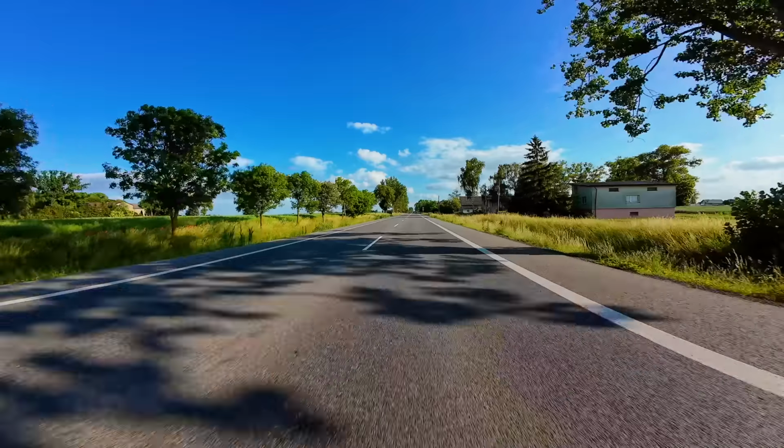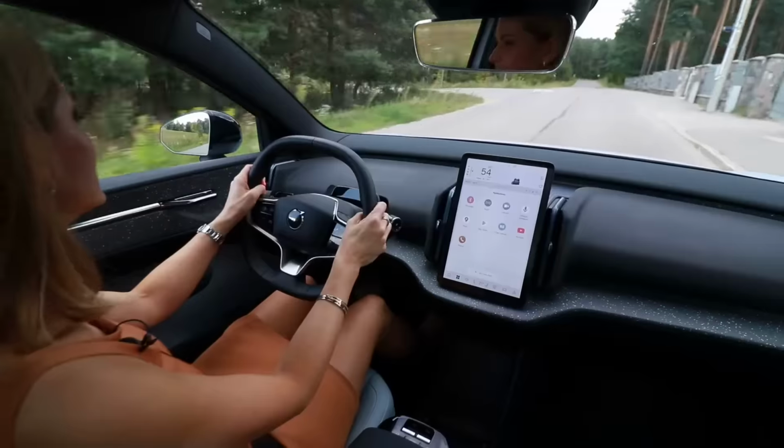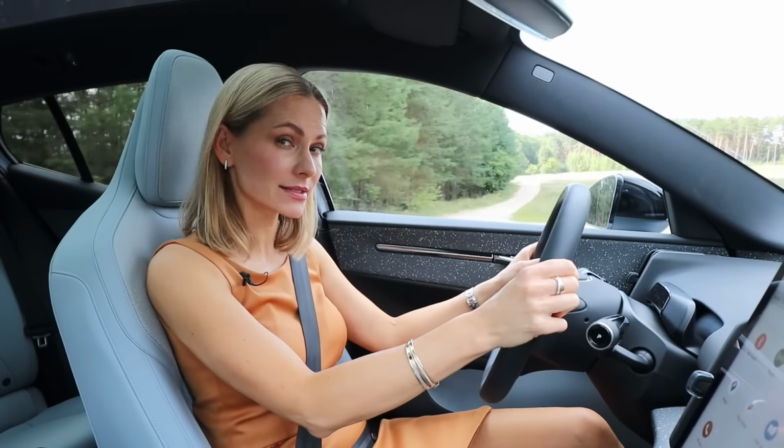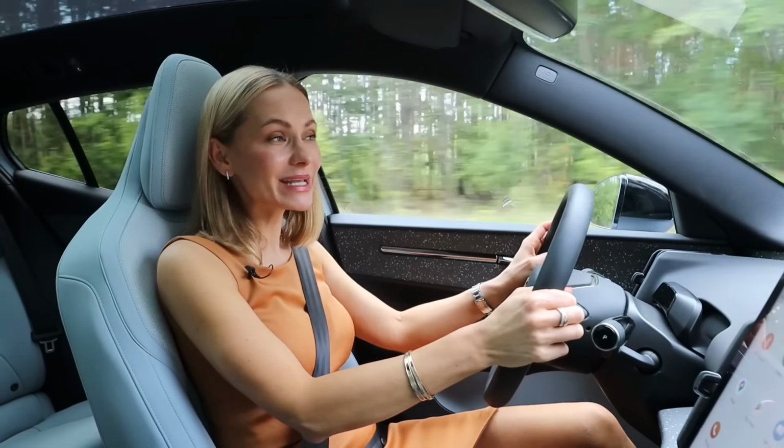On a twisty road, it handles and grips really well. It is nicely balanced, feels planted, and very punchy, to just zip in and out.